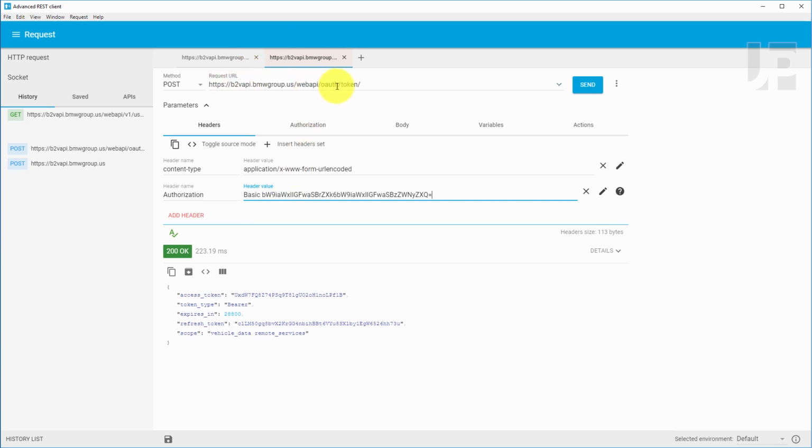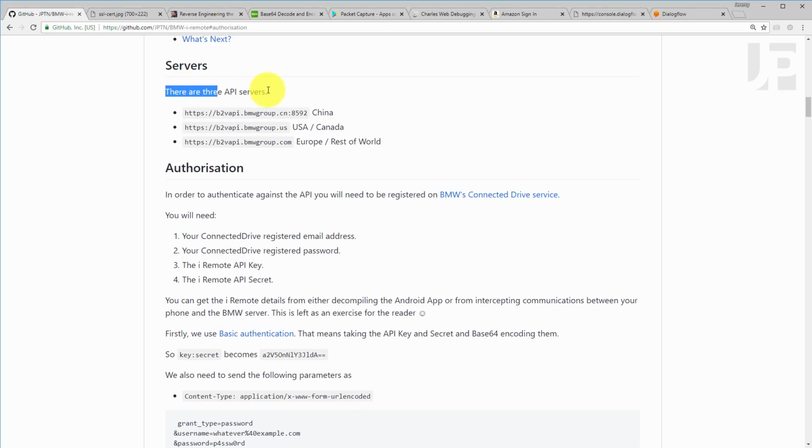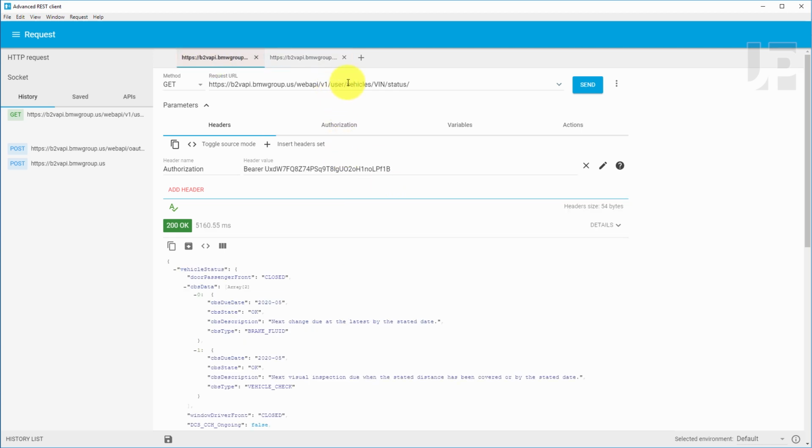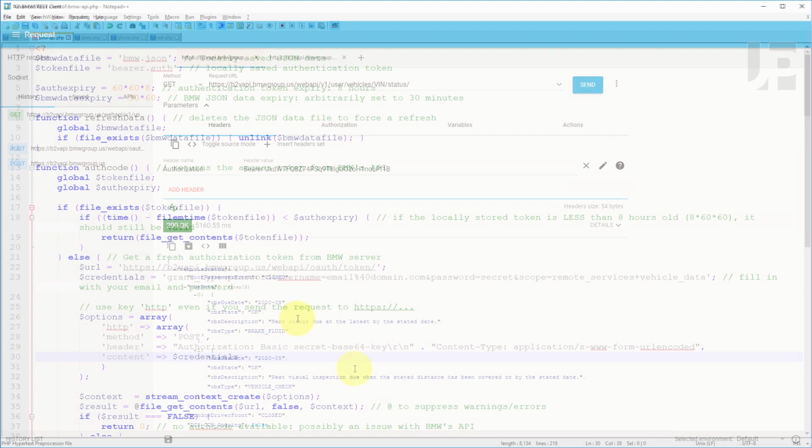Make sure you're using the proper server for your region. There are 3 different API servers: China, US, Canada, and Europe and the rest of the world. It should generate an access token, which you can copy, put in your VIN, and you should be able to get data from your car.